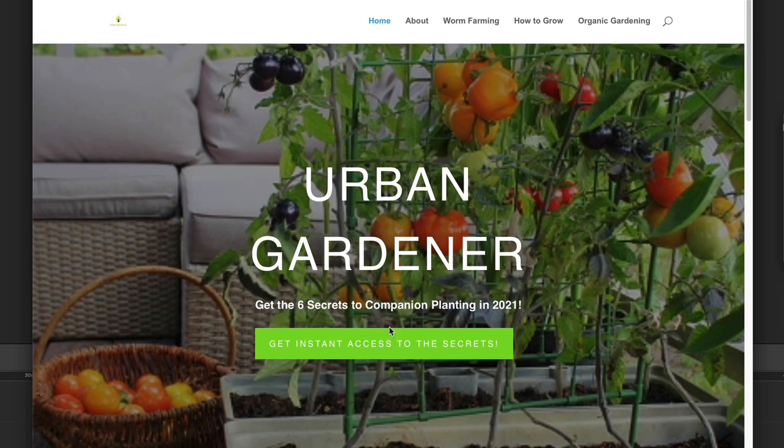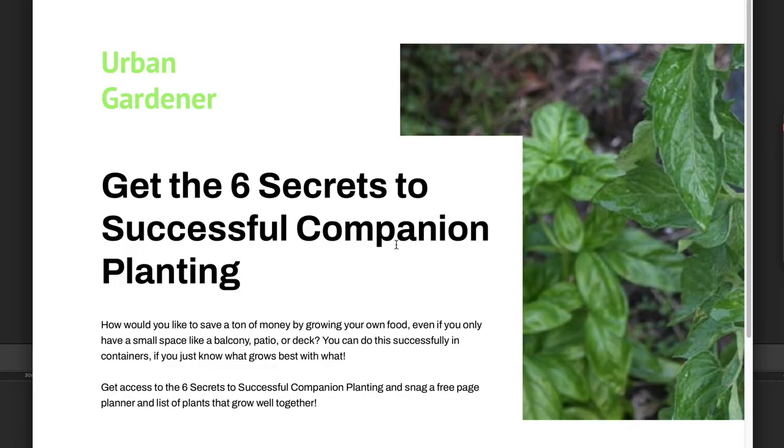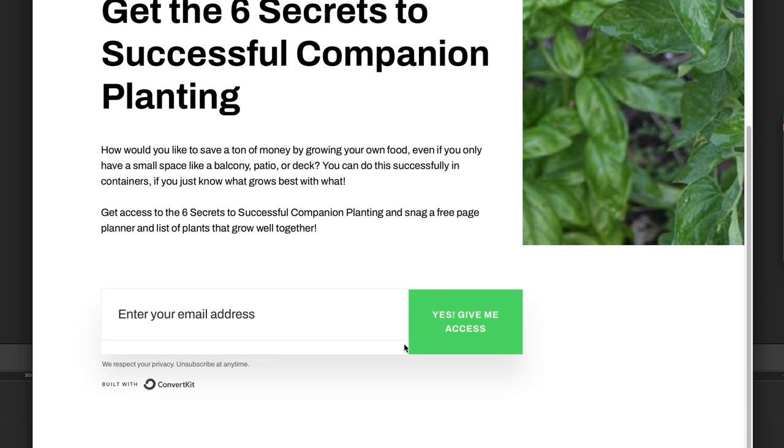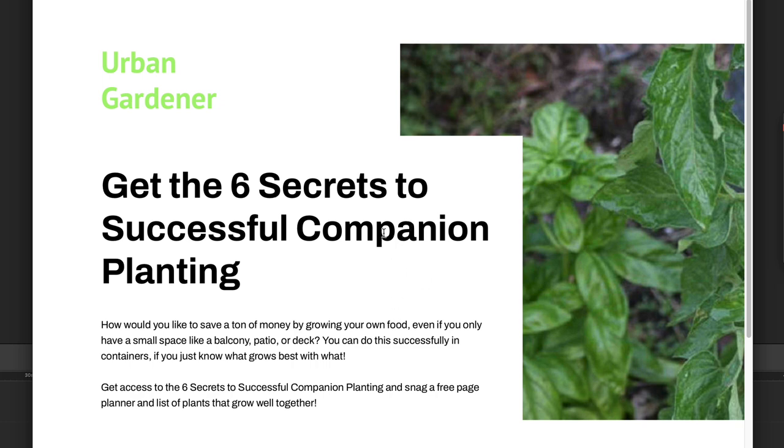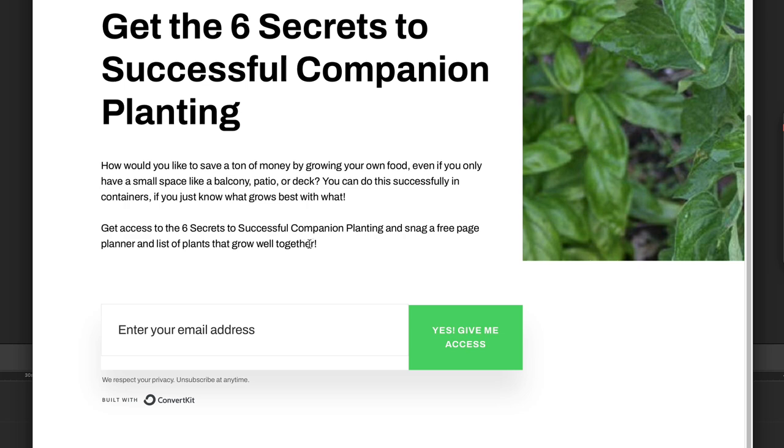So here, this is a call to action to an opt-in form to a lead magnet. If we click on that, we're going to get the 6 secrets to successful companion planting. So I'm going to predict, and I haven't asked Sam this yet, this is actually my next question for her, what is the conversion rate on this page? My guess is it's going to be pretty low.